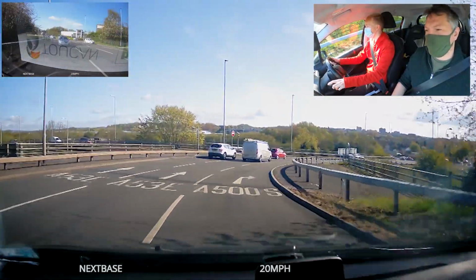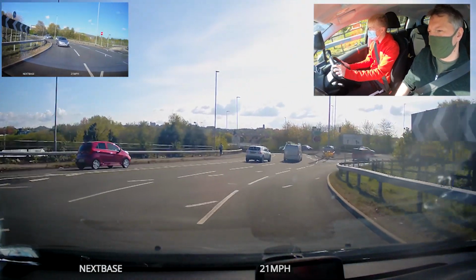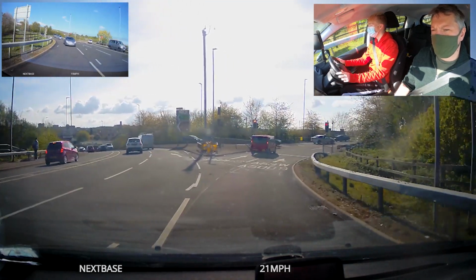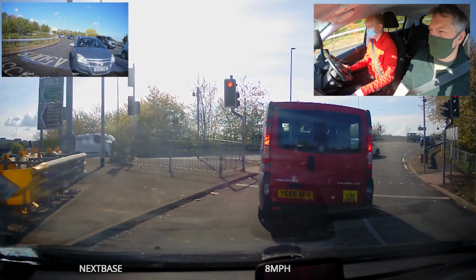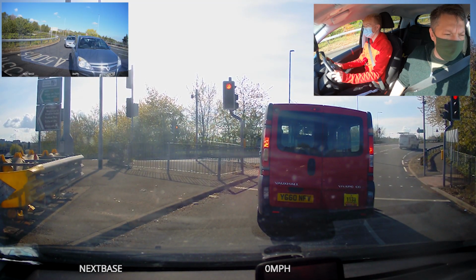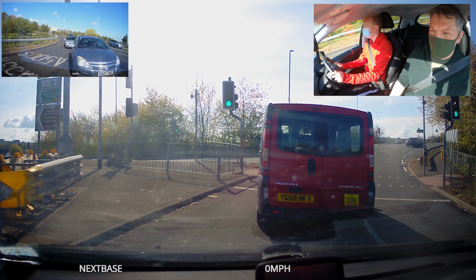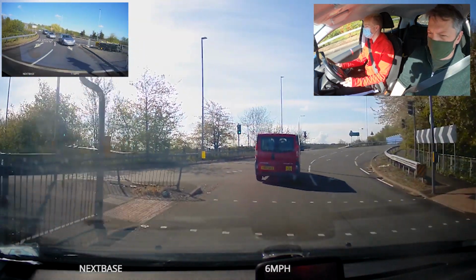Yeah, A500 south. Take the exit. Excellent. That was quite a difficult one, wasn't it? It's not difficult if you're used to it. It's an unusual one, isn't it?